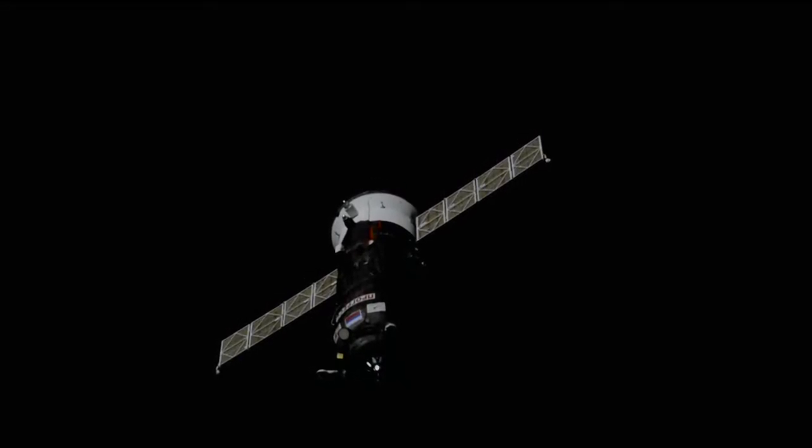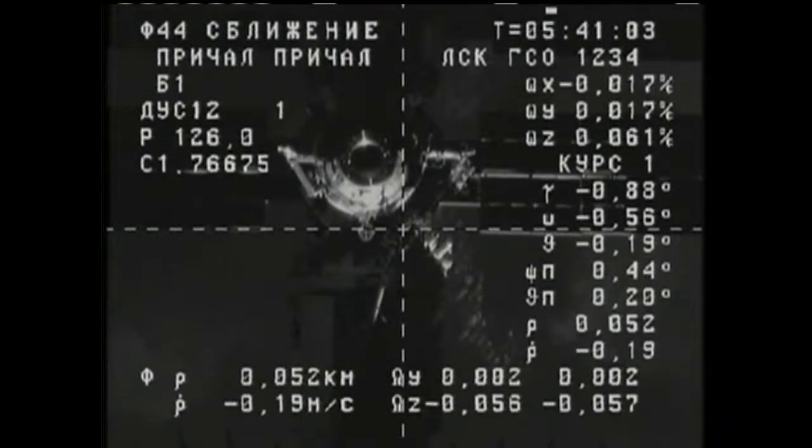53 meters now separating the International Space Station and the Progress vehicle.